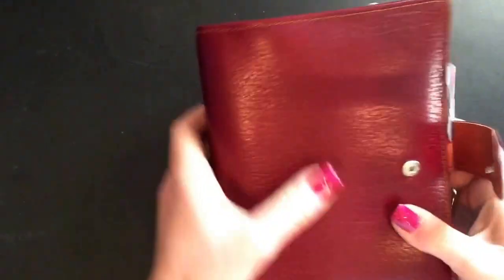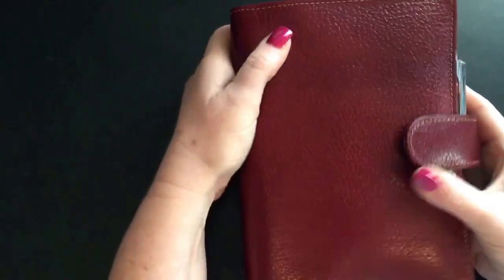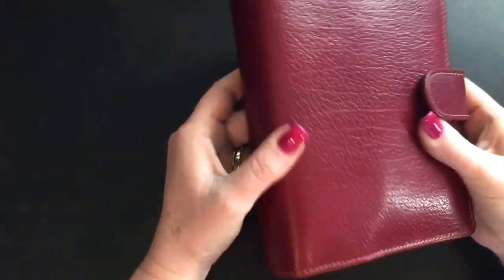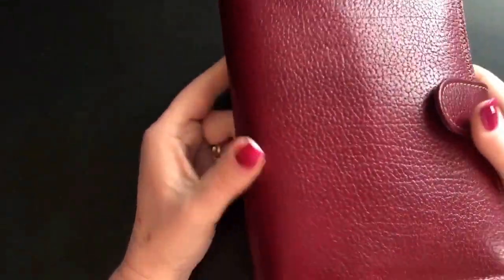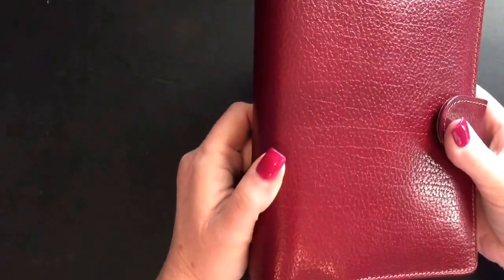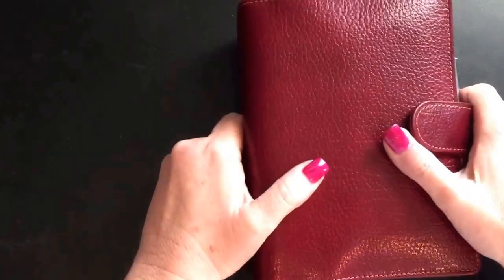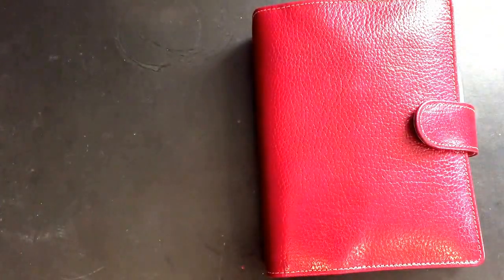But the burgundy one, you have to actually email the company and ask them for this color. I had seen it on somebody else's planner, and as you know, I love red planners. This is more of a wine burgundy, I would say. It's more leaning on the shade of brown, you know, brown undertones.